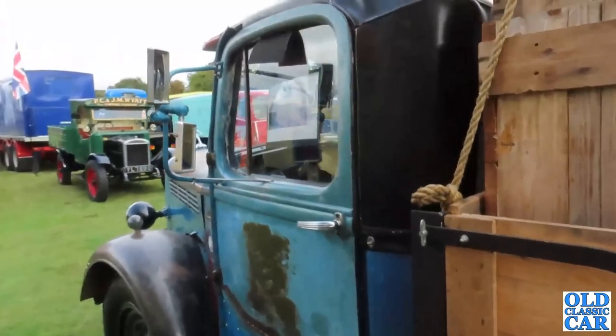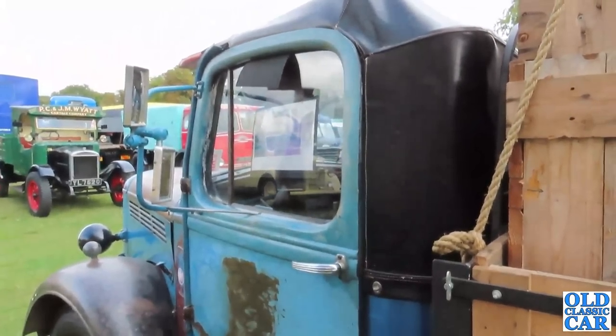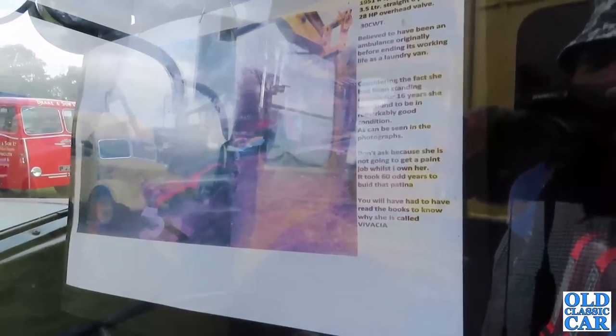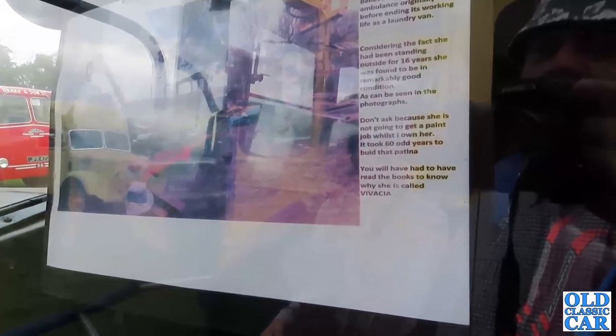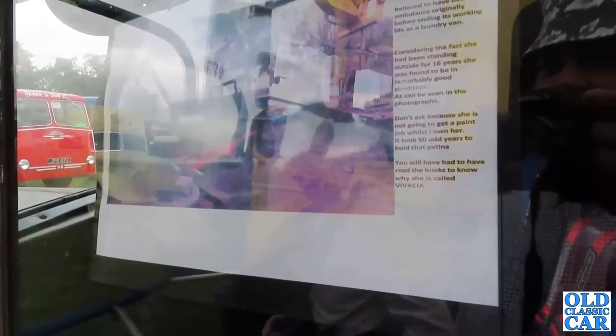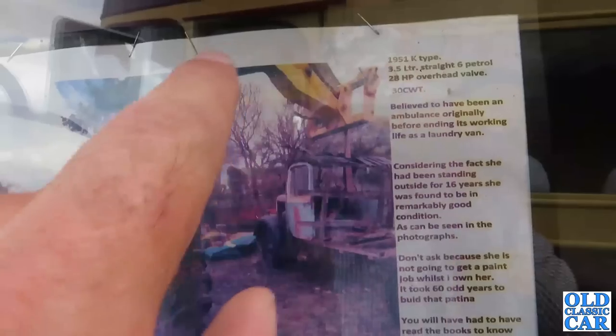Really unusual cab. I'm guessing this has been imported from somewhere, maybe Malta or somewhere like that. What does it say? 1951 K type. Believed to have been an ambulance originally before ending its working life as a laundry van. She's not going to get a paint job while I own her. Took 60-odd years to build this patina. Looked a bit larger, so it's obviously had a body that went across or above the cab.